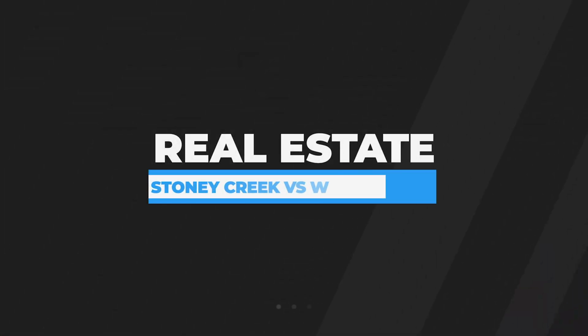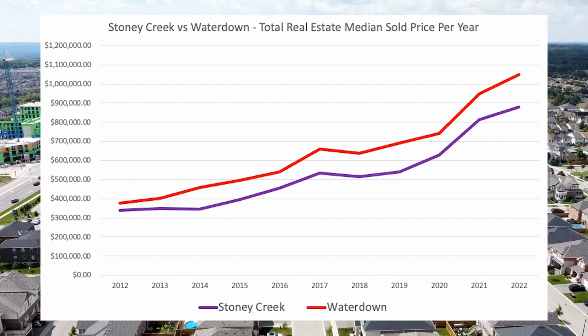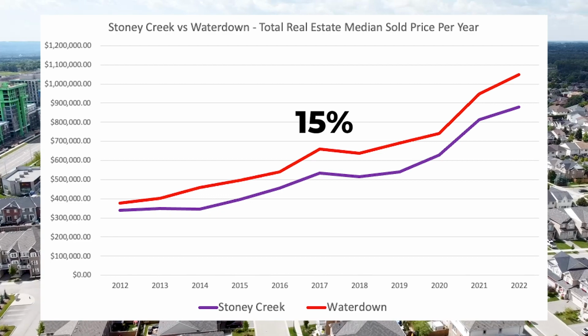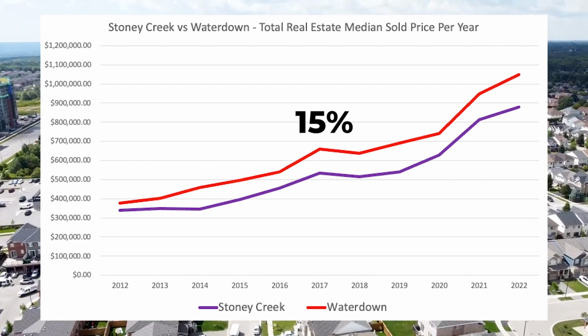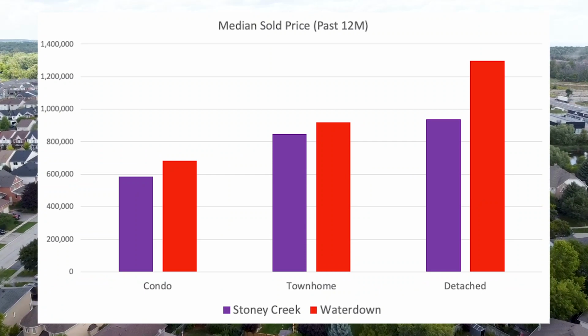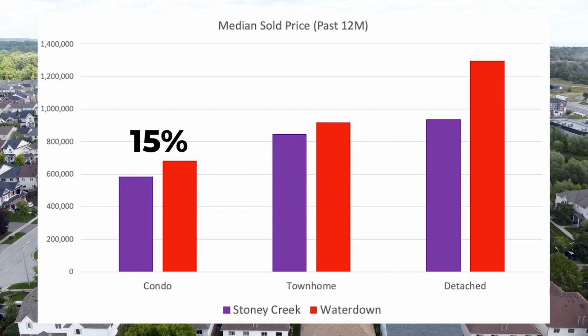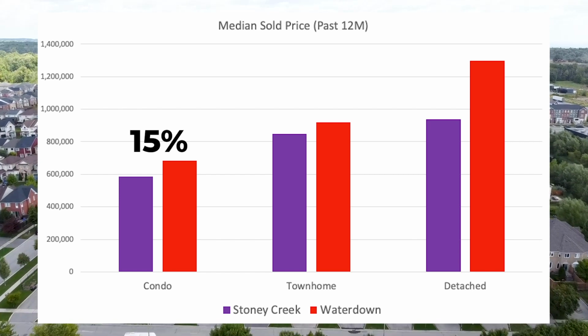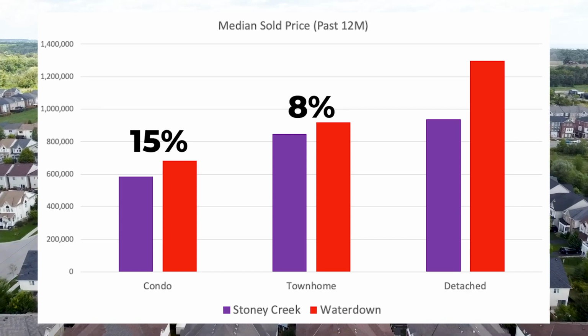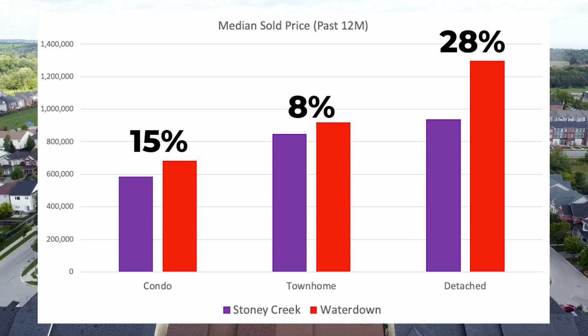Otherwise, let's see how Stoney Creek's and Waterdown's real estate compare to each other. If we look at the last 10 years, we can see Waterdown is about 15% more expensive on average for the total amount of real estate sold. If we break that down into condos, townhomes, and detached homes, we can see that trend prevails, as condos in Waterdown are about 15% more expensive compared to Stoney Creek. Waterdown's townhomes are about 8% more expensive, and their detached homes are about 28% more expensive.